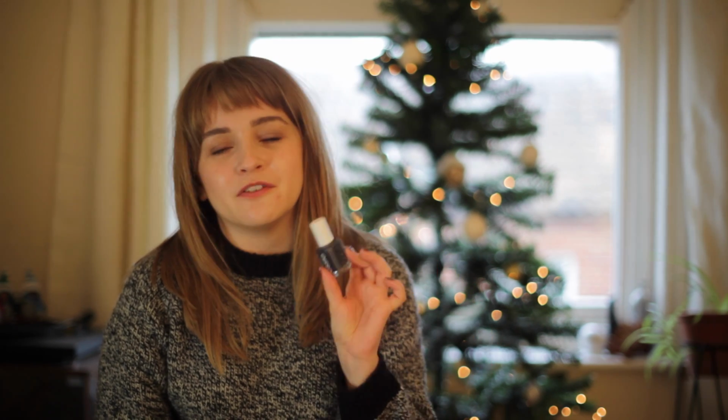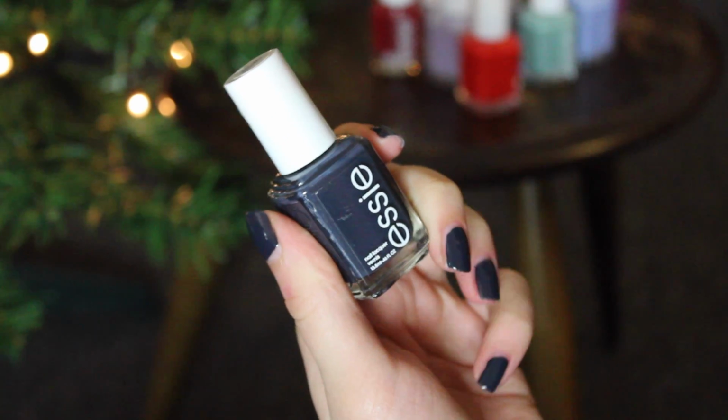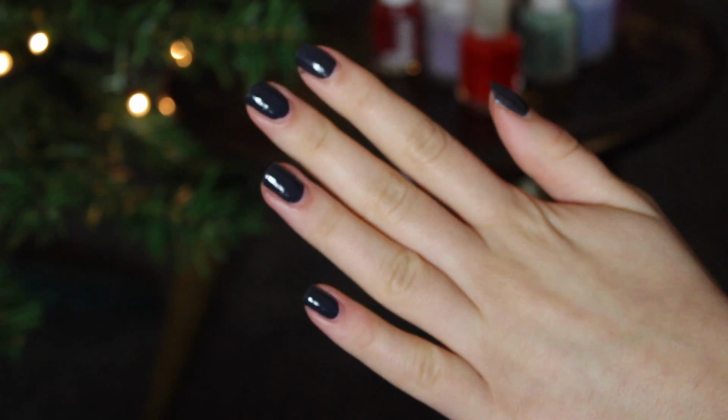Next, I have one that is really fitting for the season. This is Bobbing For Baubles, and Essie described this one as a deepest, darkest sapphire, and I would definitely agree with that as well. It's a very rich kind of blue. It's a very dark, deep blue, but it doesn't give the illusion of being black, as I find that a lot of darker shades do.